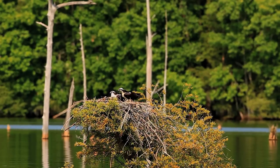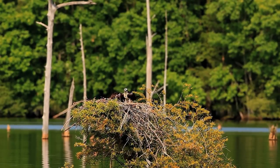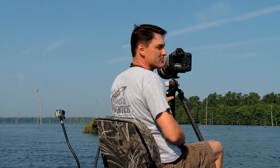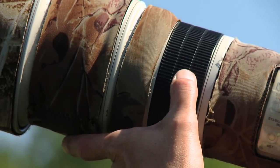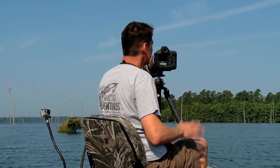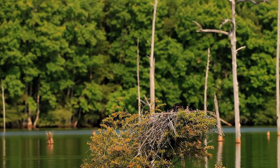And don't be afraid to use the camera like it was intended to be used. This camera will shoot 10 frames a second, and I push it to all 10 frames. If you don't use the motor drive on these cameras to its utmost capacity, you're gonna end up missing the shot. Trying to shoot one frame at a time or two frames at a time as the bird's flying around, you're not gonna get the shot.